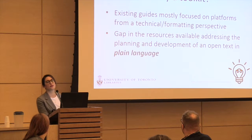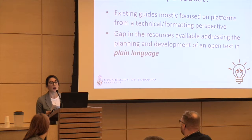So why did we choose a toolkit of all the things that we could create? We did a comprehensive environmental scan before we went into this project, and there are a lot of guides on open educational resources that exist already. We found that many of these guides were really tied to a particular platform. They tended to be written from a technical or a formatting perspective.